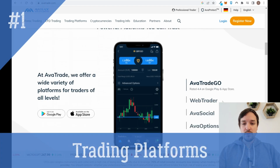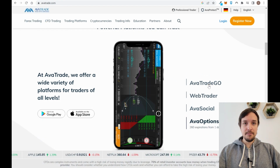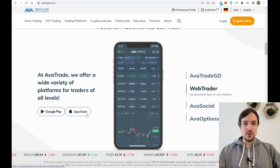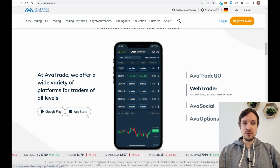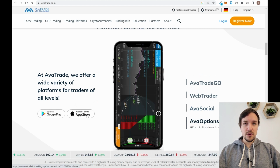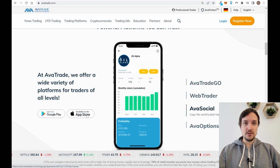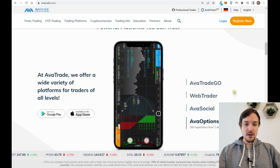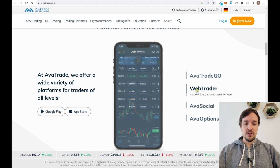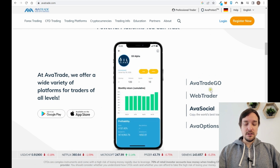They have different types of platforms that you can choose between. For example, AvatradeGo is the app that you can download to your phone, from Google Play or the Apple Store, and then you can trade using your phone. In my opinion, it's always better to trade using the computer because there you will have more features, and you will focus more on trading. Remember that it's hard to get earnings in a consistent way, so you have to focus on this activity in order to get profits. But you can also use, for example, the Webtrader, so you don't have to install anything in particular on your computer. You log in with your account, and then you can trade straight away.